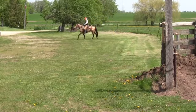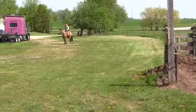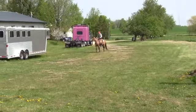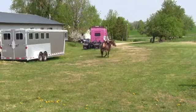Lots of things out here for her to adjust to. Dogs and cars on the highway, and things in the yard, and Cindy's over there walking around with a bunch of flapping saddle blankets and stuff.